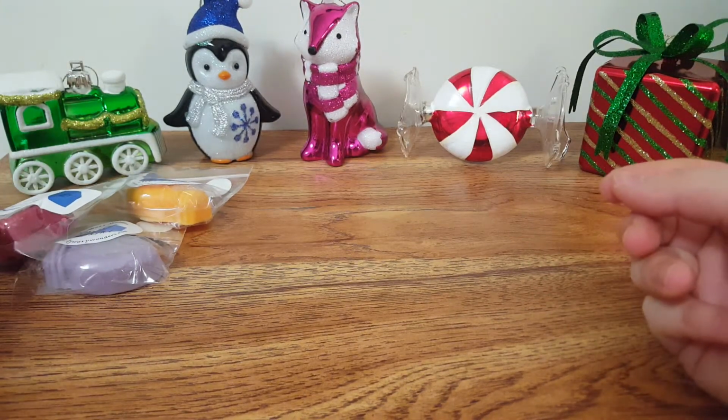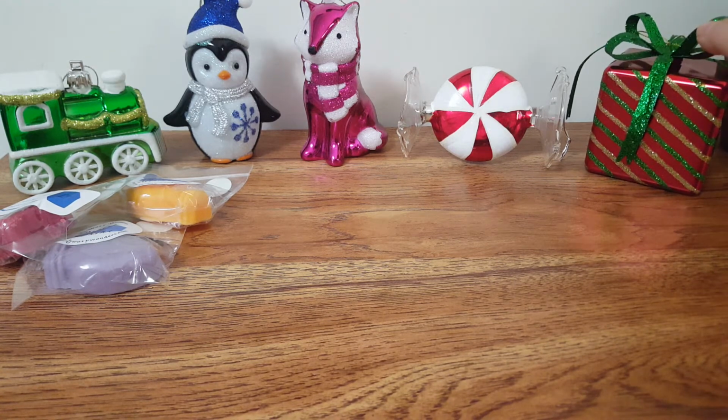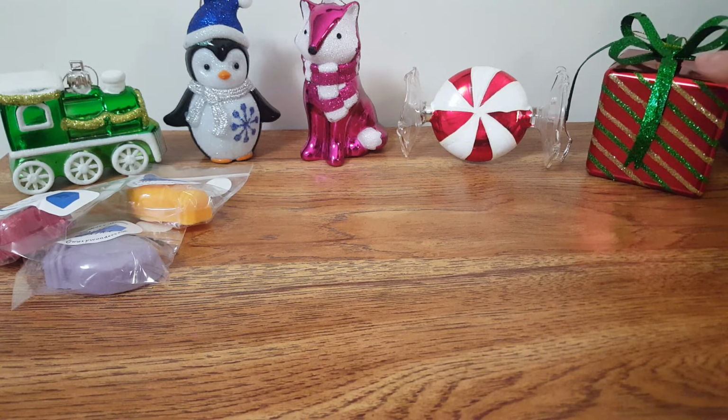I really like that. And I know my background looks a little different. I was kind of bored with the ornaments, so I decided to pick out different ornaments to put back here. This is kind of all I have. So anyway.